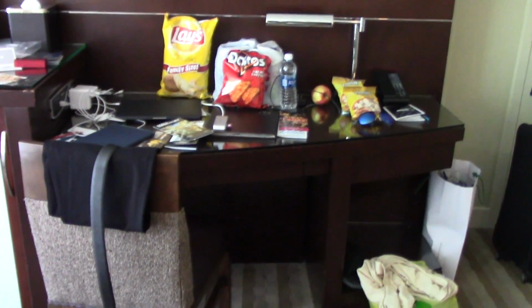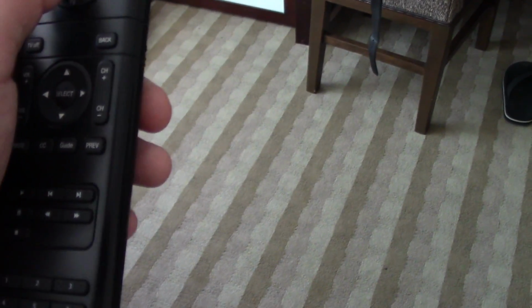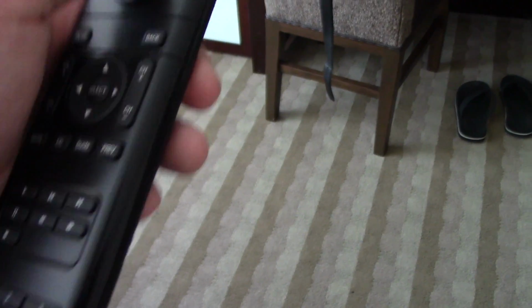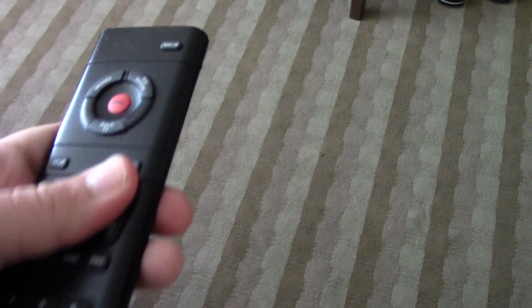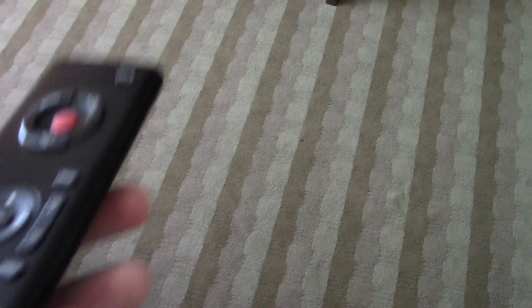Is that how you turn it on? I don't know. Help me. Just kidding. Why isn't this turning on? How the hell do you power this on? I'm actually, like, serious right now. How the hell do you turn this on? I guess I'll press buttons and figure out which one turns it on.